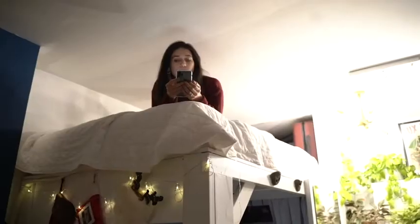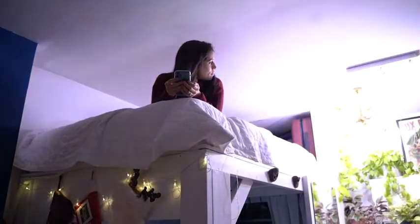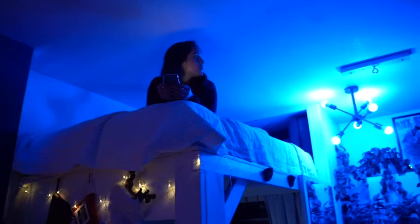Because our apartment's so small, we built a loft. So our bed is 6 feet off the ground, and sometimes we climb up there and we forget to turn the lights off. So that is another huge advantage of just being able to say, hey, turn the lights off, please.